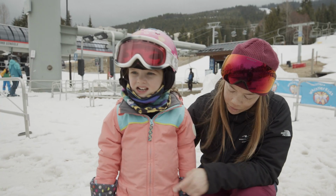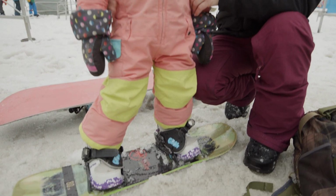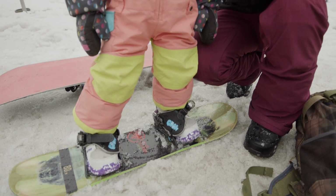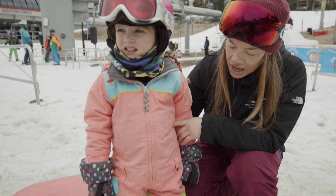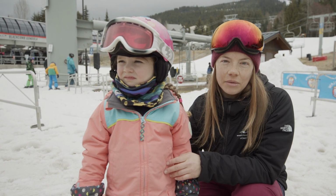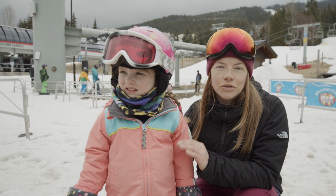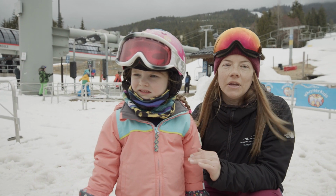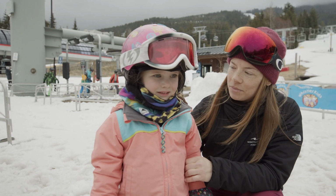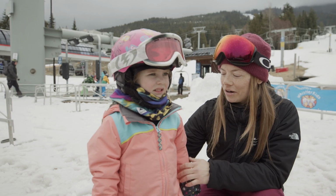So Blair's snowboard is a little Never Summer Shredder, and it's 80 centimeters long. So she's been using that since she was 18 months old. That's the smallest size they make. And next year she'll be 4, and we'll probably get her a 90 centimeter snowboard, and that'll be a bit better for her for next year. But you don't want to go too big too soon. Better for their snowboard to be a little smaller than it needs to be. Just makes it easier for them to spin it around and move around on the board.